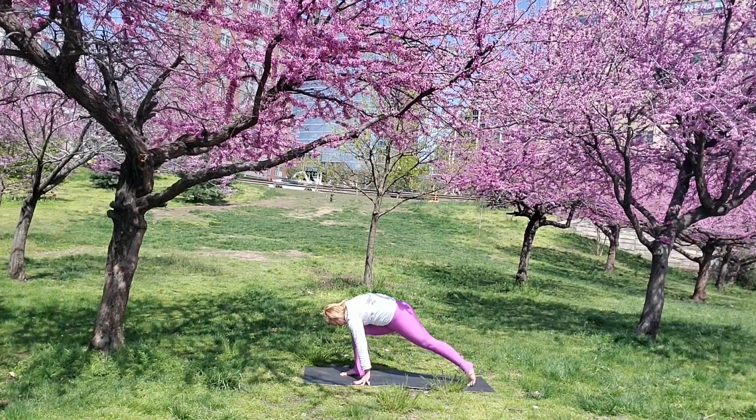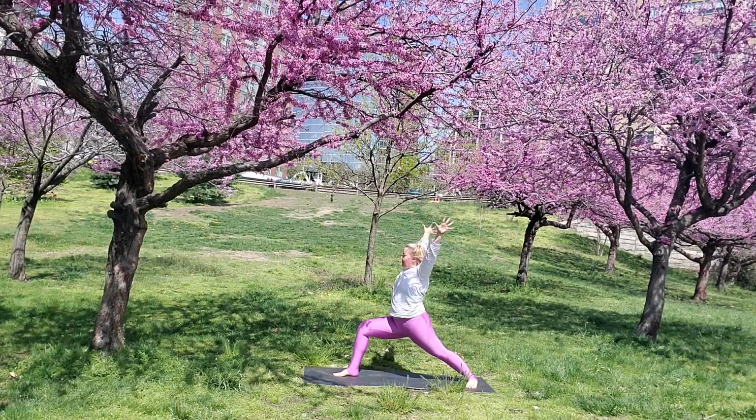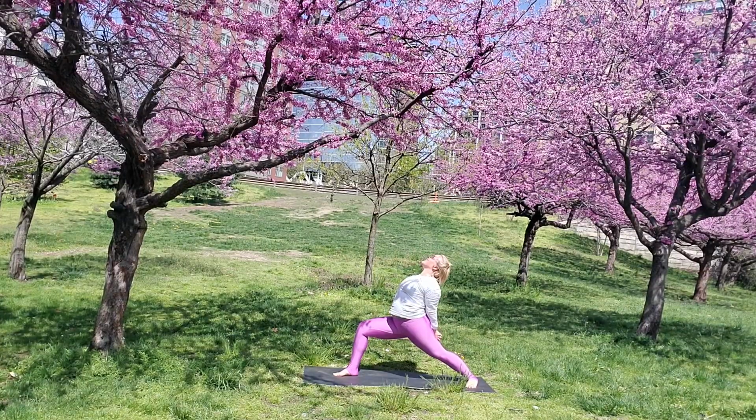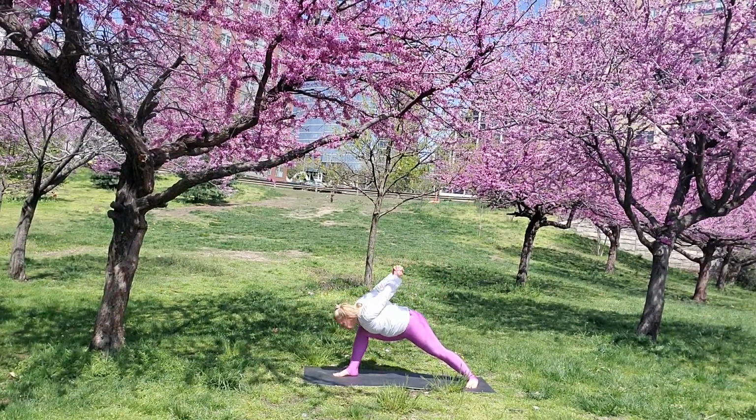Rebend the front knee, turn out the left thigh, circle the arms up, warrior one. Hands come behind you. Interlace the hands to the sacrum or low back, lift the heart into that back bend. And then again, humble warrior if it feels available to you.